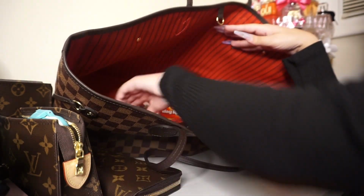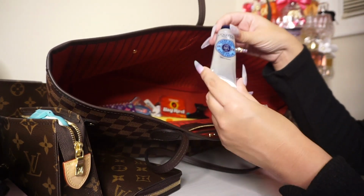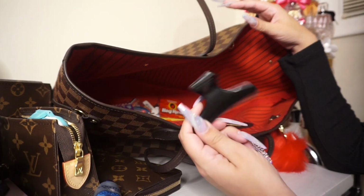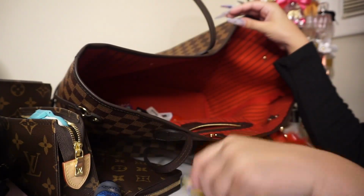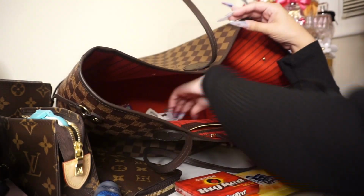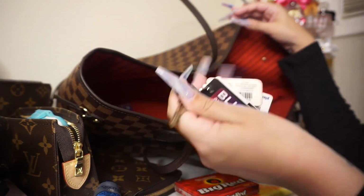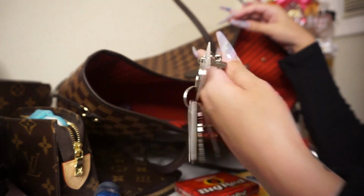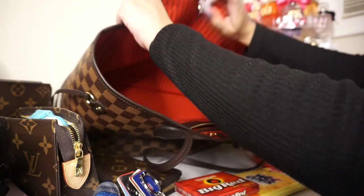I love it. This is my favorite hand cream. It's from L'Occitane. This is perfect. This is so good. I love this. Then I have one of these little clips for your hair. I have some wet wipes. I have some Big Red gum that is still sealed. Then I have some keys. Well, it's just a house key and some loyalty cards. And this little Hello Kitty keychain that I got from Universal Studios.